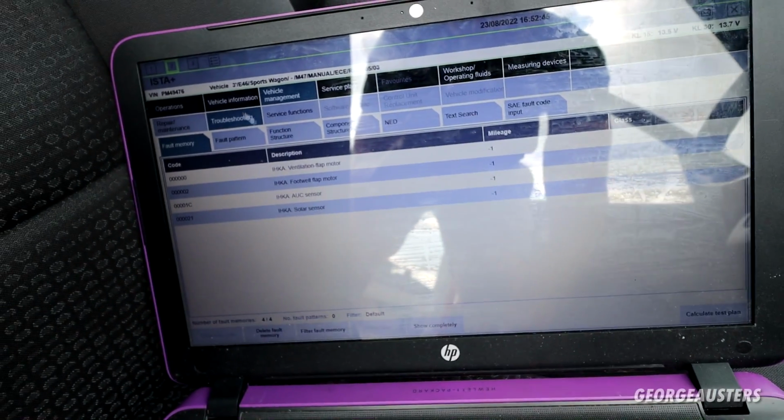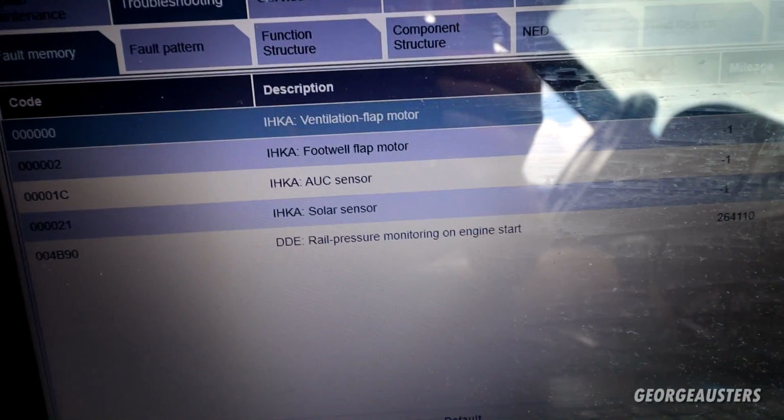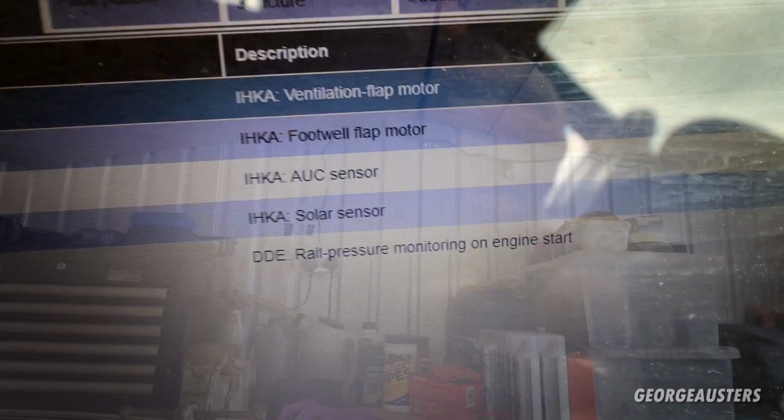Let's now read the fault codes again, because that should come up with something now. Rail pressure monitoring on engine start. So that's exactly what we're going to look at then.